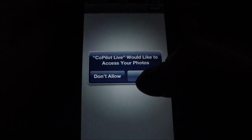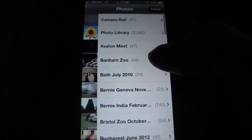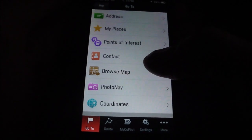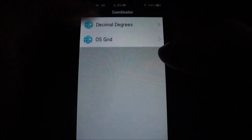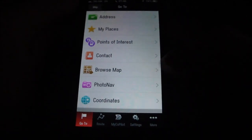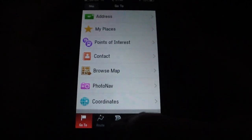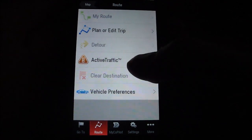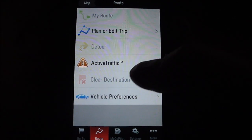Photo nav, which will navigate to the GPS location of one of your photographs. Coordinates, where it's obviously type in decimal degrees or OS coordinates of where you want to go. All those things allow you to navigate to a point. I'll do a demonstration of the navigation in a moment. And the route obviously shows you route guidance, active traffic, which is a subscription-based service.